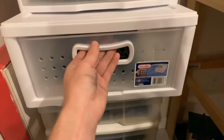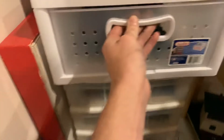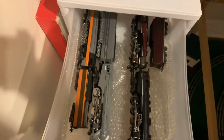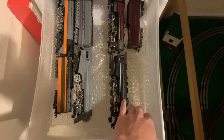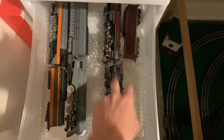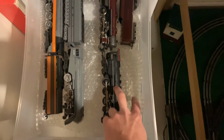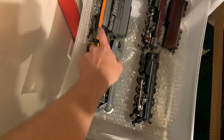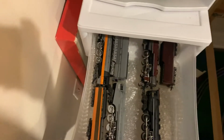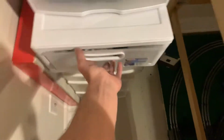So yeah, and now we're going to move on to this guy, the big one, the expensive-ass box. There's one vacancy in here. The tender for this guy normally hangs out right here. Alton Limited 462 Pacific, C&O 464 Hudson, the Super Hudson Dreyfuss, and the Milwaukee Road 464 F7 Hudson. You guys have already seen those.